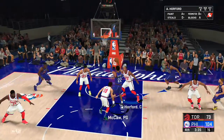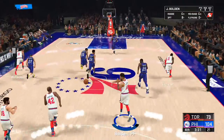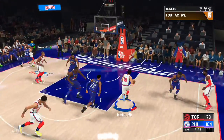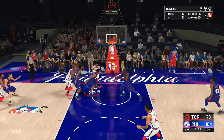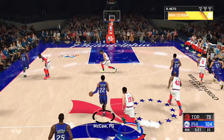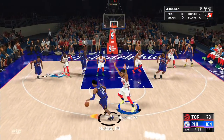Here's McCall. And nothing is falling for him right now. Here's Neto. Boucher with the rebound. Boucher's got 4 rebounds now tonight. They've been struggling here on offense. Yeah, a bit of a dry spell for sure.